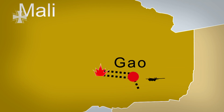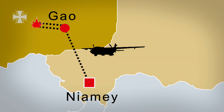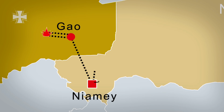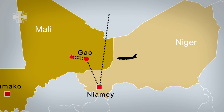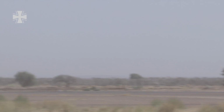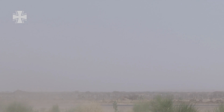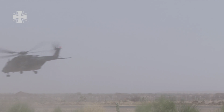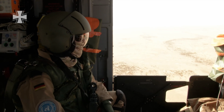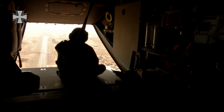If a patient needs to be flown out, a Medevac C-160 takes over, which is permanently on standby in the neighboring state of Niger. From Niamey, there's a strategic airlift to Germany, normally in a German Air Force Medevac Airbus. If the alarm is sounded during the day, the helicopter crews have 30 minutes in which to take to the air. At night, it's 60 minutes. A casualty should therefore receive emergency treatment within the hour and surgical treatment within 2 hours if necessary. To this end, the NH-90s of Light Transport Helicopter Regiment 10 remain on standby in Gao 7 days a week around the clock.